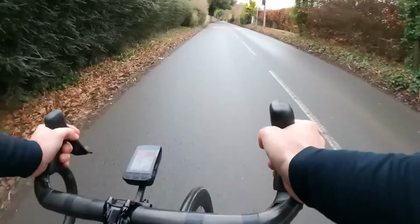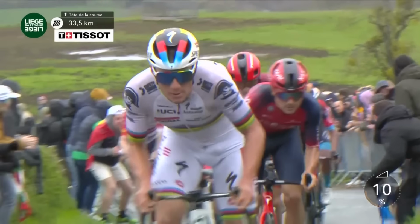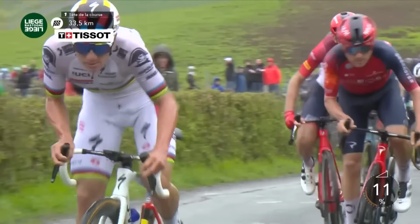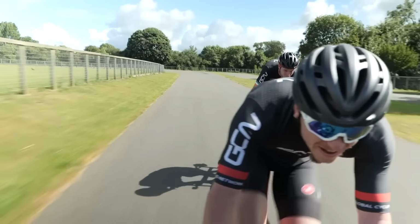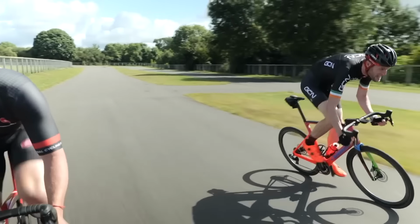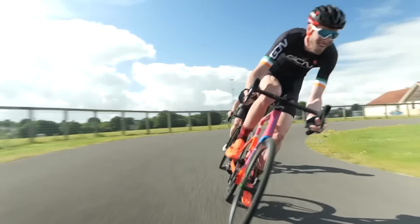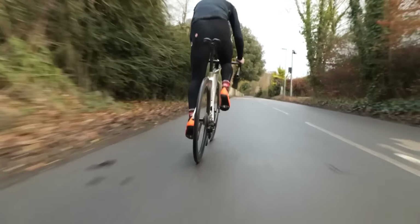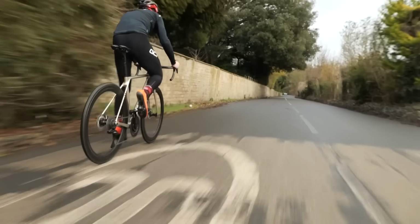3-minute efforts are also a really useful duration to train, certainly for race situations. Think of where races are won and lost, and often it'll be short climbs or attacking and following moves. To improve the amount of power you can produce for 3 minutes, give yourself ample recovery between your intervals. But to improve your resistance to fatigue, keep the recovery period shorter.